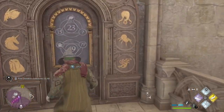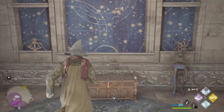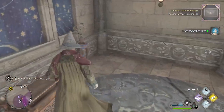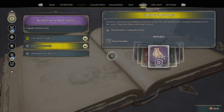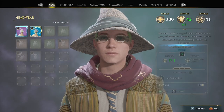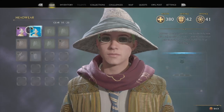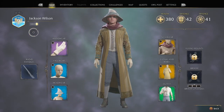I'm willing to go the length. Aha! Ooh, better hat. Yay! Wrong button. It takes forever. Yay, no difference. It's only one defense difference, really? I'm a ton stronger than I was before.